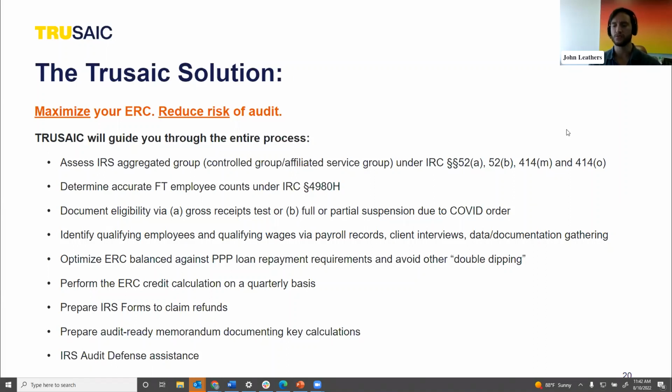Following that control group determination, we make sure we're accurately determining the full-time employee counts under the section of the revenue code that the IRS points to, which uses the look-back measurement method from the Affordable Care Act's definition of a full-time employee. As a side note, we think they did that just to save themselves time and not have to come up with a new full-time definition. Thirdly, documenting eligibility quarter by quarter, using either the gross sales decline or the operational impact.